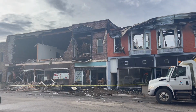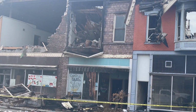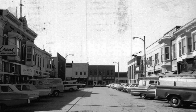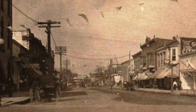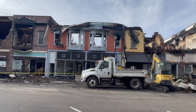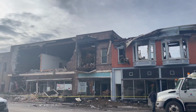Oh, that was an antique shop right here, with that sign saying coming real soon. Look, this block has withstood like 160 years. 160 years gone in like 6 or 7 hours, maybe 12 hours. Unbelievable.